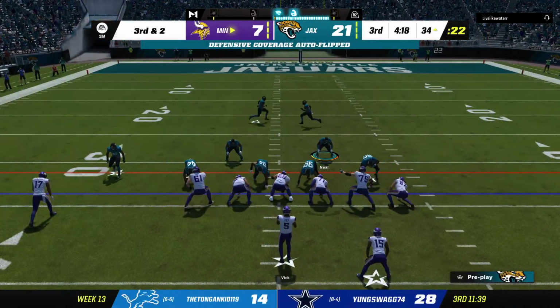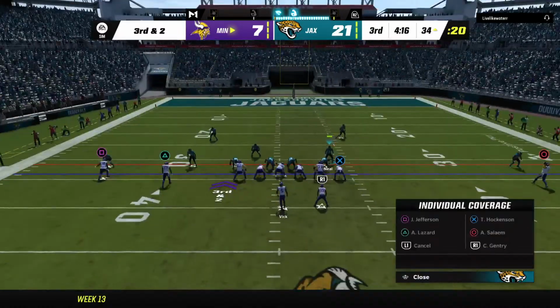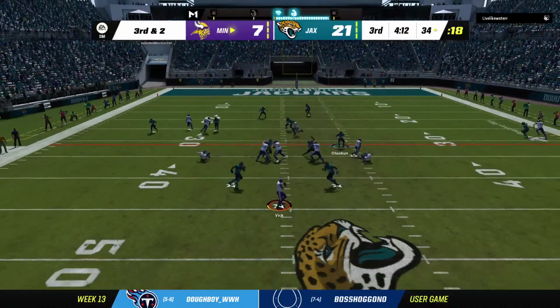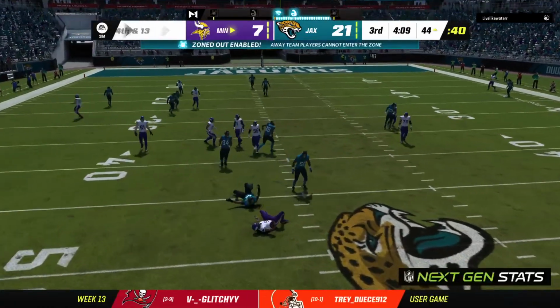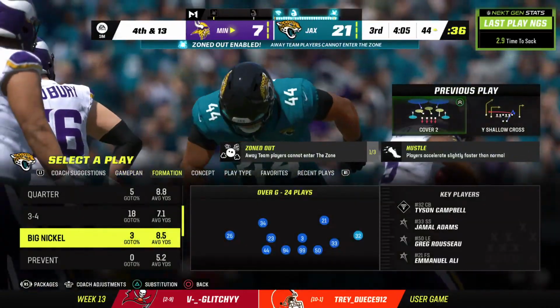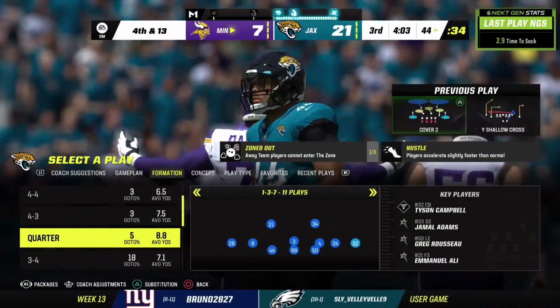They'll come to the line, needing only 2 yards to gain the first here. They'll go to the air here on 3rd and 2. Can't get away, and he's taken down. Trayvon Walker. Make that now 8 sacks for him on the season.